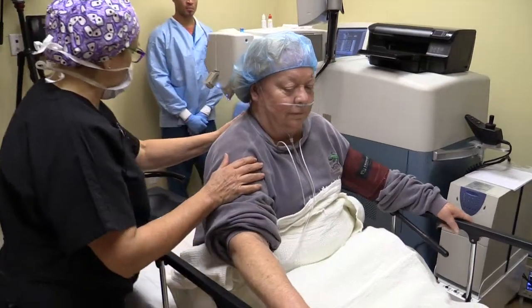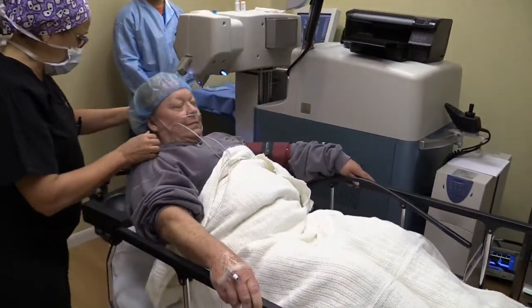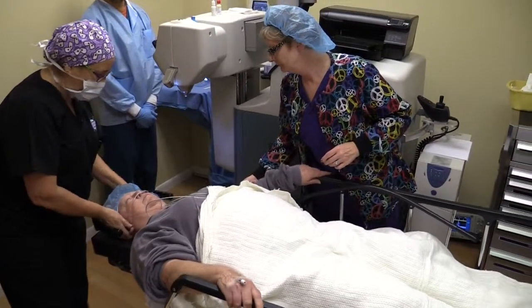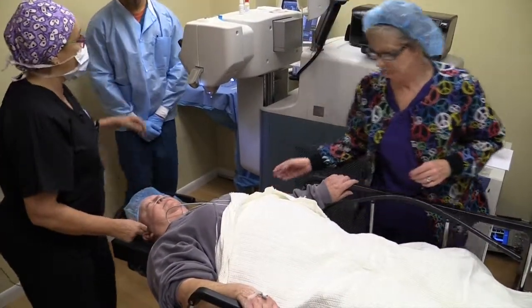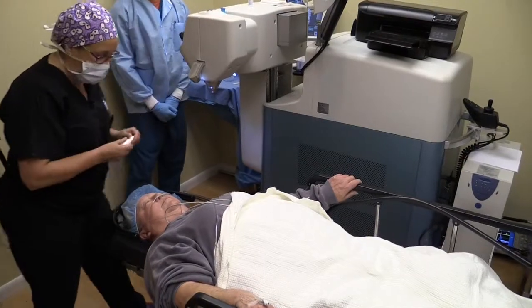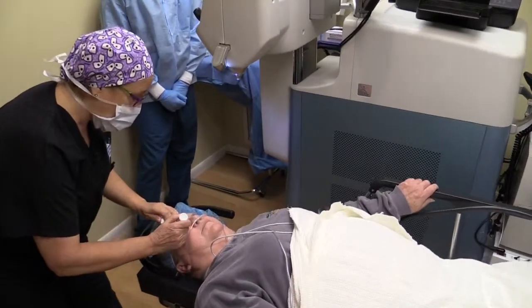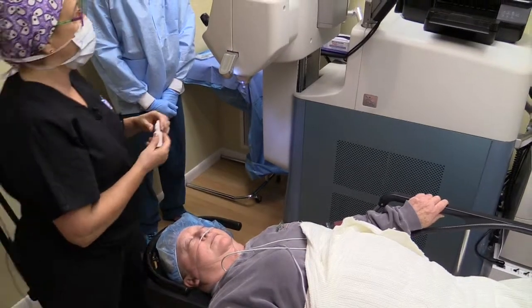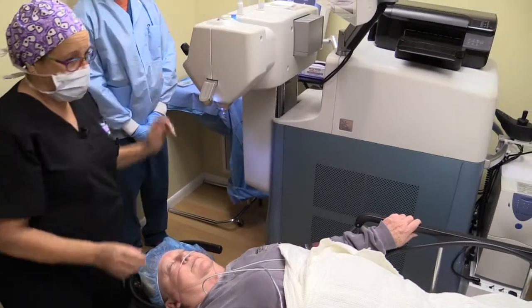So we'll then ask Ms. Brown if she'll be kind enough to lay down for us, and we'll place her into a position with a very firm headrest that will keep her eyes still. We'll apply a numbing drop to each eye, such as this. Okay. And we'll get ready to do laser.